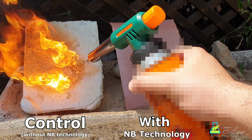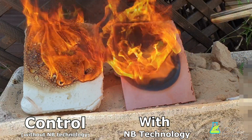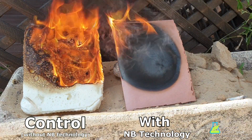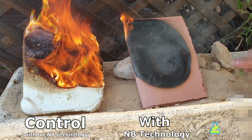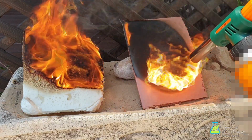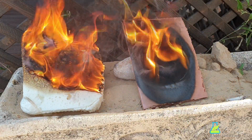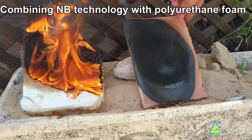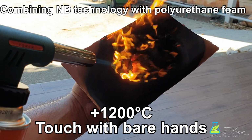NB Foam Fire Test. Combining NB technology with polyurethane foam. Touch with bare hands.